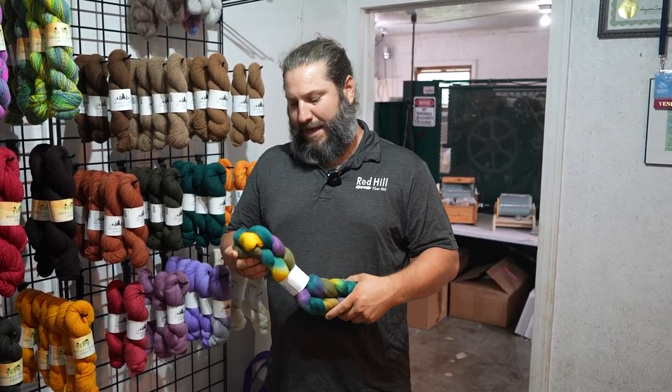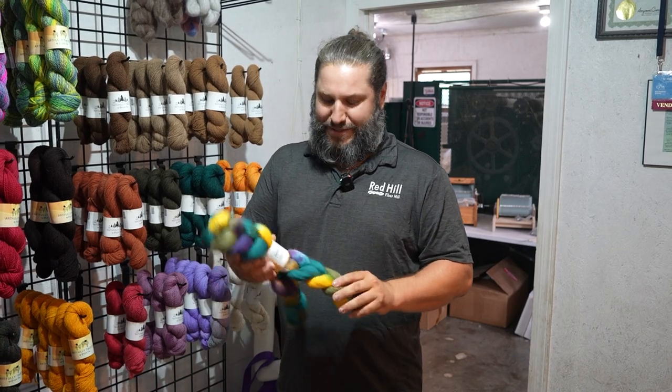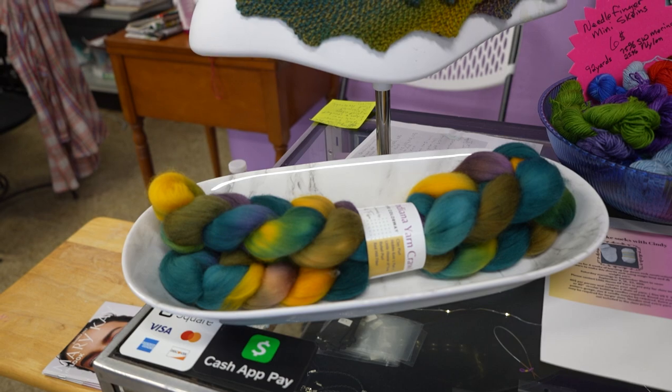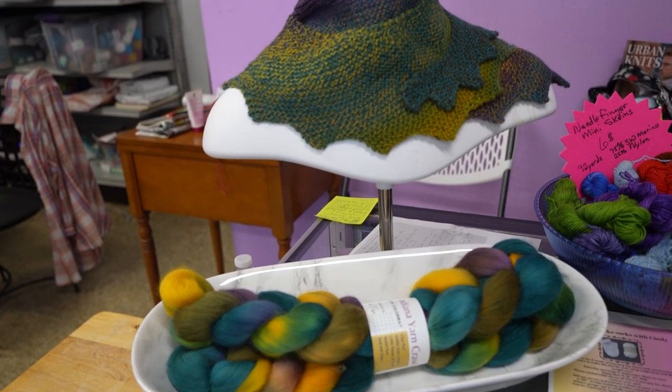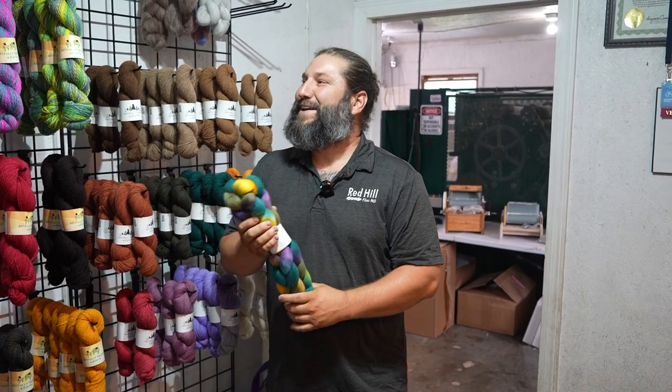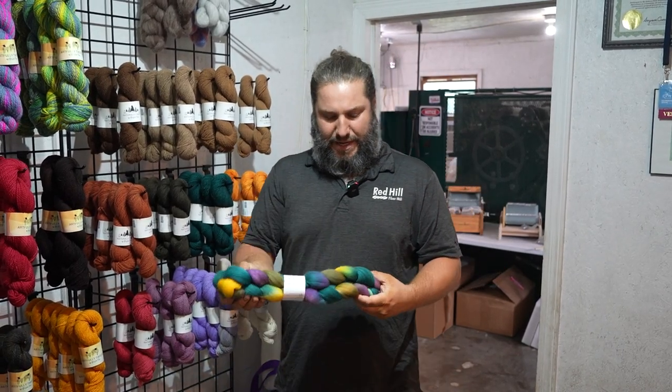I don't really know how I got there. So this is what the roving looked like, dyed up before we spun it. We did offer it in 4-ounce braids as well for the hand spinner so they could spin along while everyone else was knitting along. But yeah, that's kind of what it looked like.